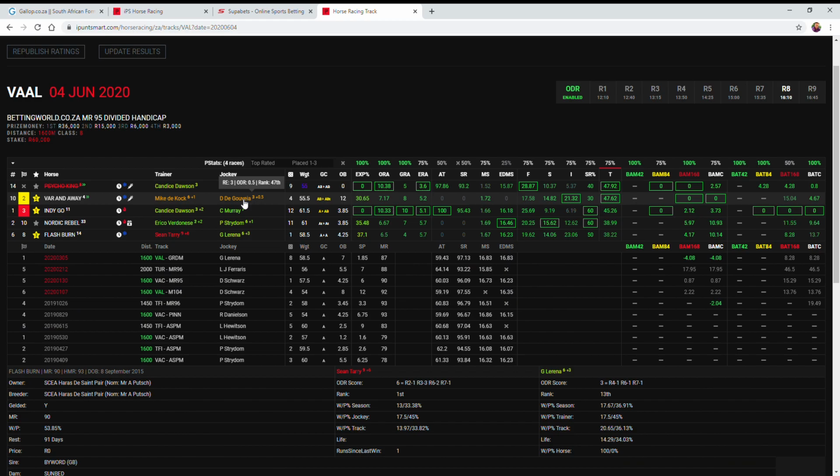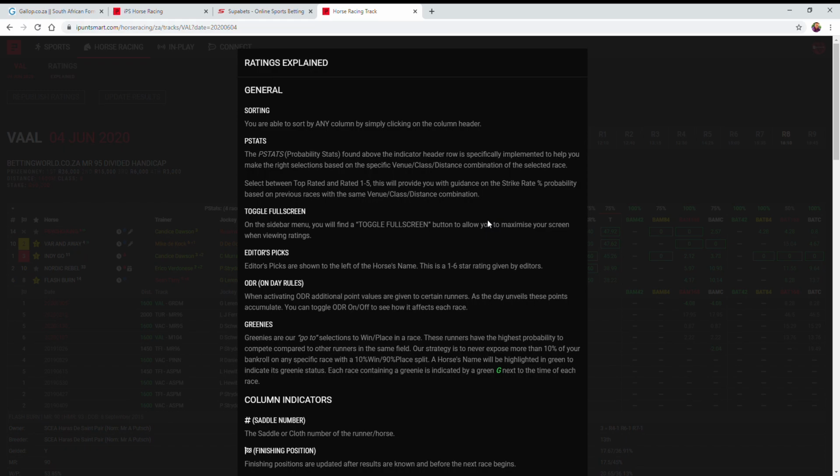Just looking at these indicators here, you'll see that Flame Hot means he's very hot when he comes back from a rest. That's obviously being scalded. That means he's maybe hot and cold when he comes back. Sometimes he's good, sometimes he's not good. That means he's getting older now. He's on the old side. But all of those are explained here in your ratings explained. And you can read through them here to see what all of these mean.